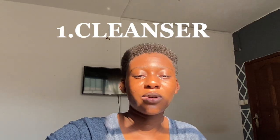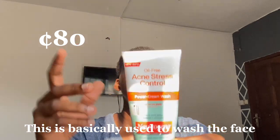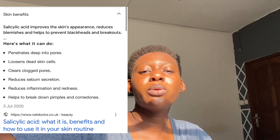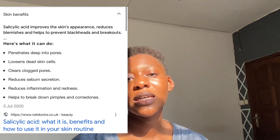So I've already cleansed my skin with a cleanser containing salicylic acid. This is it. It's from Neutrogena, the oil-free Acne Stress Control. Yes, it's a cleanser, and it contains 2% salicylic acid. When you're buying products, depending on your skin, if you have oily skin like me, you're looking for salicylic acid but not in a high percentage. This one contains 2%, which is perfect, I think, for daily use.